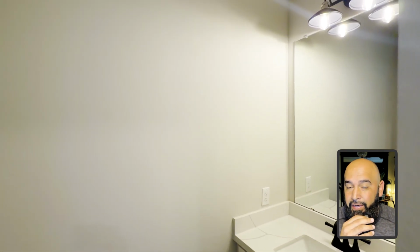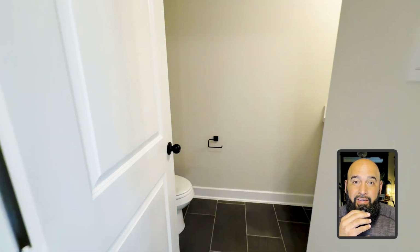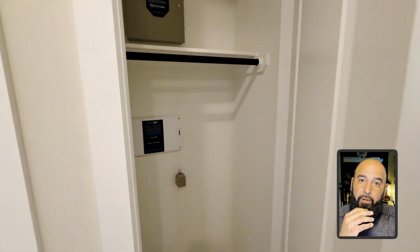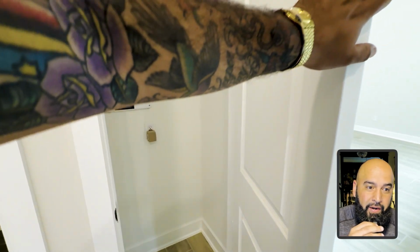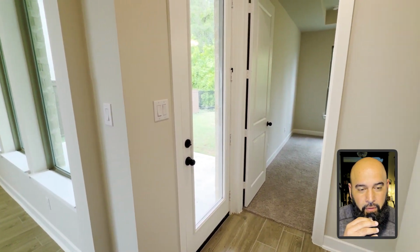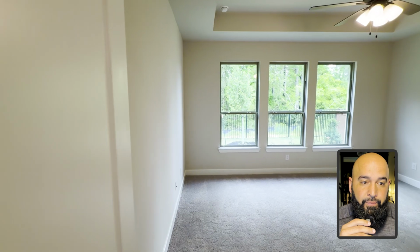So if you're entertaining, you got people over or whatever, they can get right there into this bathroom instead of having to go use the primary, or if there was another bathroom next to that bedroom up front, they don't have to use that. They have their own little private room right here. Then you have this little coat closet right there next to that bathroom. And then we'll get in here to the primary bedroom.